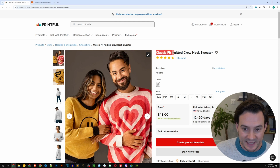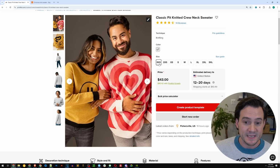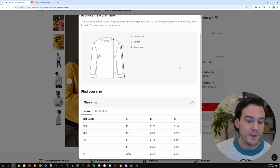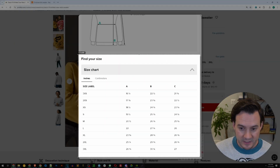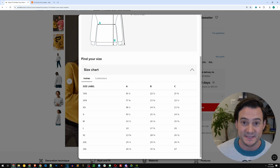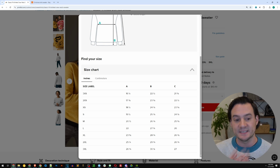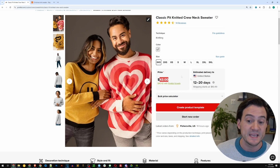So you can see it's their classic fit knitted crew neck sweater. The sizes range from a 3XS, 3 extra small, all the way through a 3 extra large. And they do have a size guide. So when you add this to your shop, you may want to just click the size guide and then just take a screenshot right here and turn that into one of the images in your shop, whether it's an Etsy shop, Amazon listing, Walmart, eBay, even a Shopify store, right? It's always good to give customers the information so that they don't have to reach out and you have to do more customer service. The fulfillment cost starts at $43.